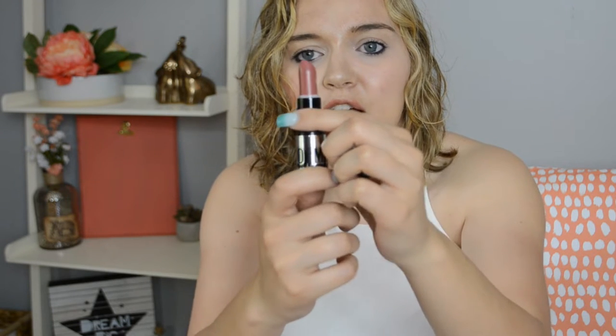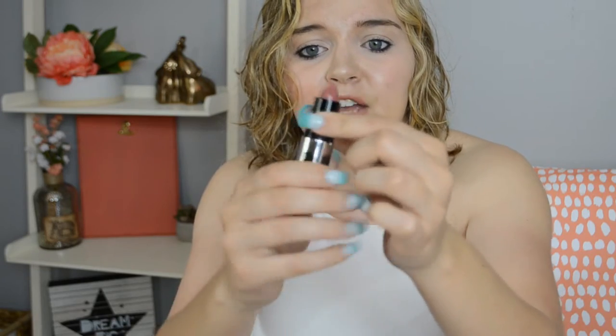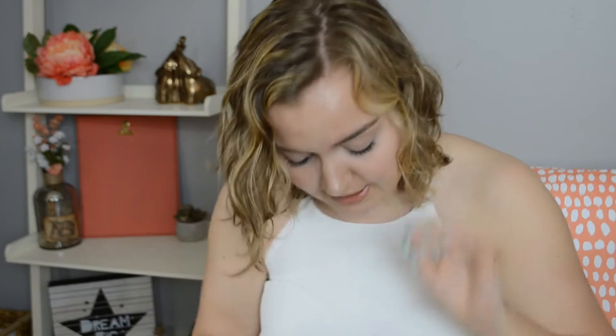And then I got a Buxom lipstick in the shade Dolly. If I can get this open, I will show you. Jeez, my nails. Okay, so it's just a regular Buxom lipstick in the silver packaging. And it's just this really pretty mauve-y color. I don't want to get too close because it's going to get out of focus. It's a really pretty mauve-y color. I'm excited because I love Buxom lipsticks. They are by far one of my favorite lipsticks to try. I'm actually wearing a Buxom lipstick right now.